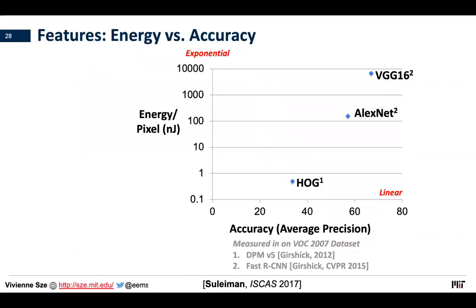But if you take a step back and think from a systems point of view, if my objective is to build an efficient system that can be energy efficient and achieve high accuracy, what I really care about is just the energy versus accuracy trade-off, for instance. And I actually don't really care about what the underlying hardware or algorithm is. Just give me the energy versus accuracy trade-off. So this is what we've shown here.